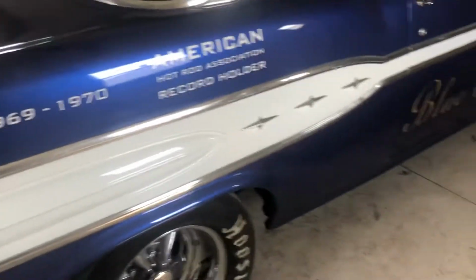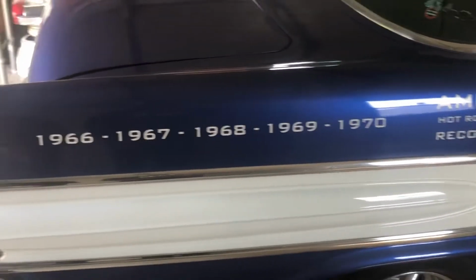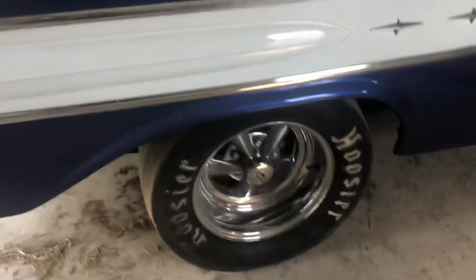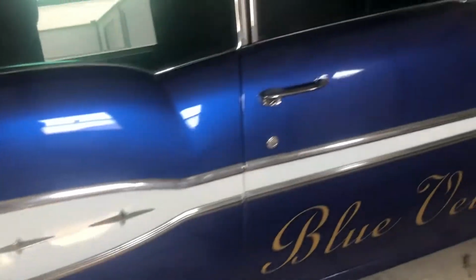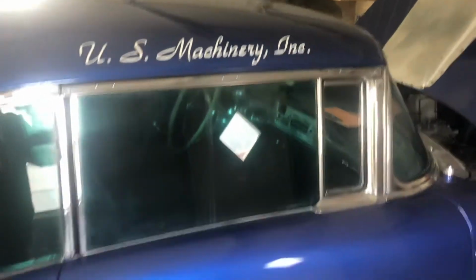A '57 Pontiac Chieftain, bought out of a salvage yard in '62. It was wrecked in the front end. Charlie Cummins and a buddy of his bought it, put a front clip on it, and started turning it into a race car. By '64, it was a full-time race car. And Charlie bought his partner out on it.